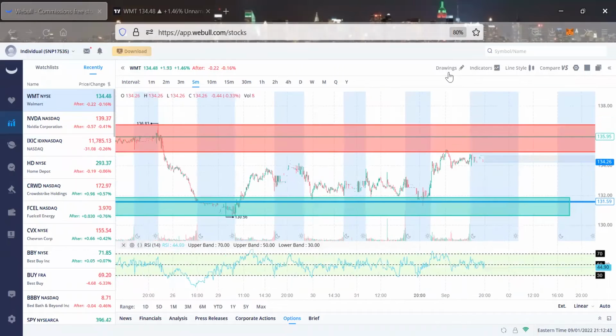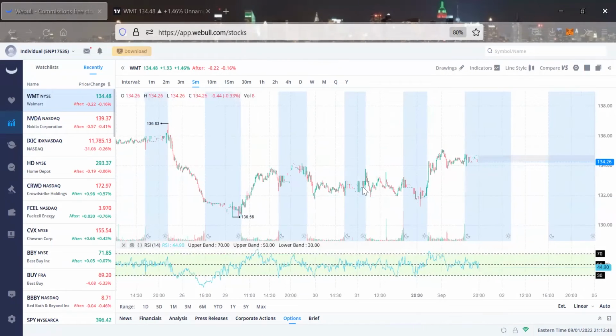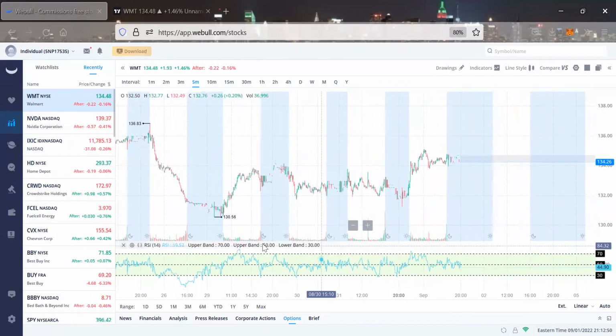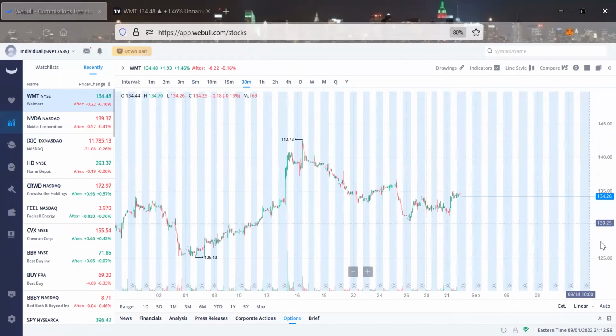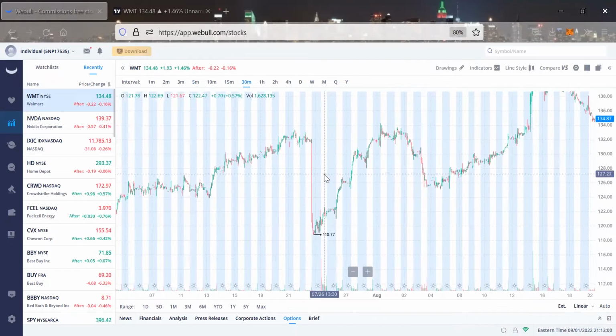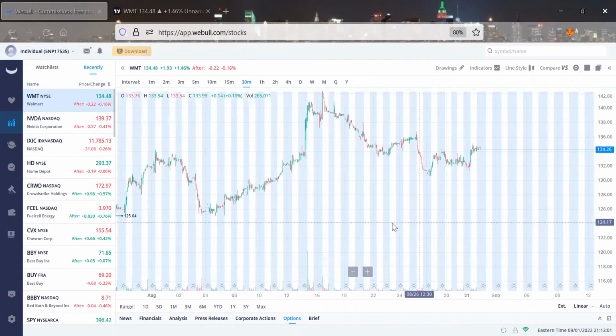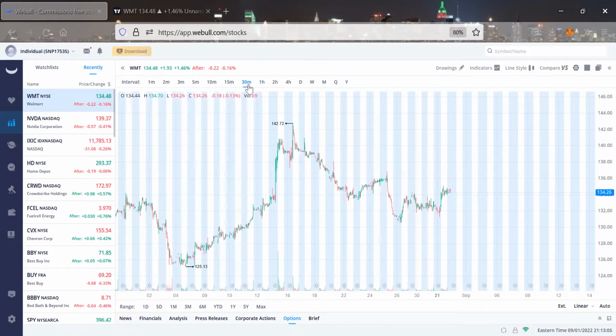I want to delete everything for you just to show how I create these zones. First thing that I did was I went on my 30-minute time frame. I'm day trading. The 30-minute time frame is very comfortable for me when I'm creating these zones. The higher the time frame, the better, but 30 minutes works best for me.